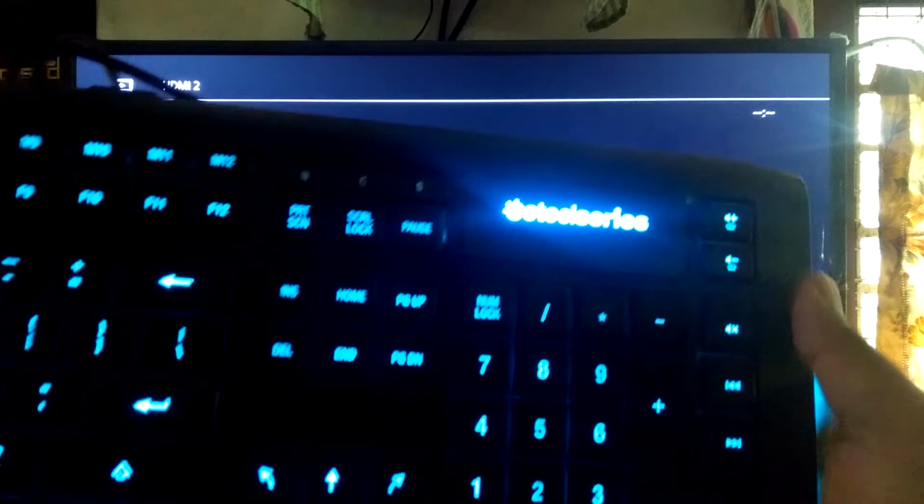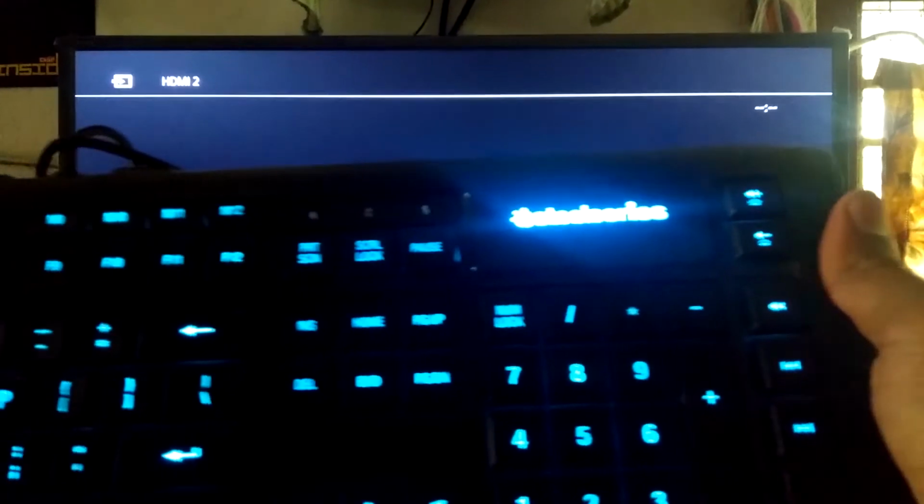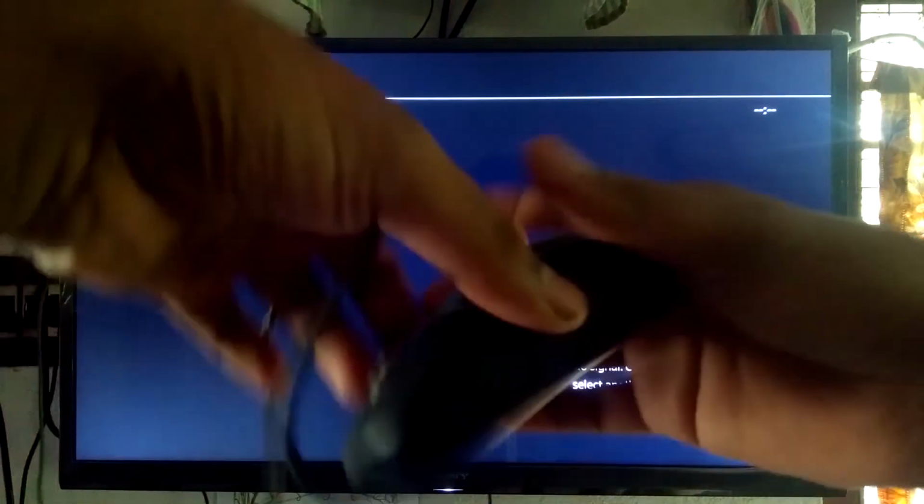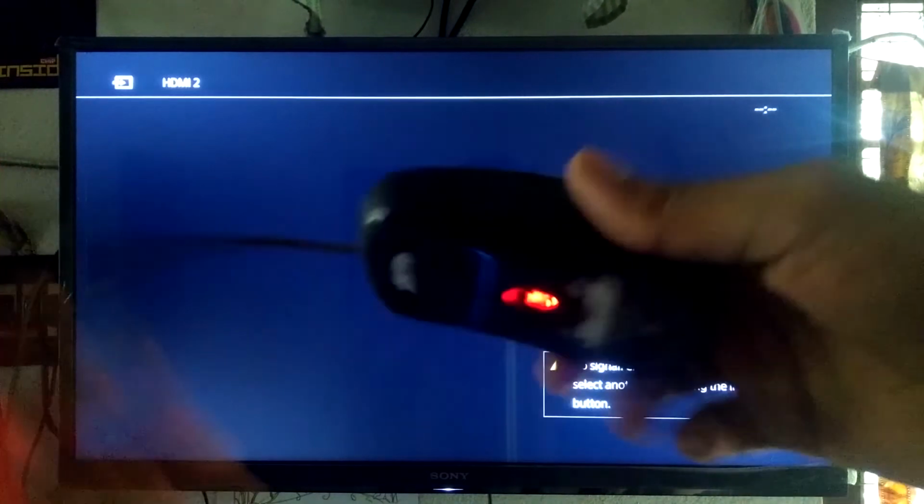So moving on to the next one, the next question is from Prasant Viswas, and he says, can I connect a mouse and keyboard to the TV? Well, I just brought my computer keyboard and mouse and attached them to it. This is my SteelSeries keyboard. Let me change the color. Yes, you can see it's glowing. This is my SteelSeries MX350 keyboard. The backlight is working. And also the mouse, this is my Microsoft mouse. This is a very old laser mouse. You can see this is glowing.